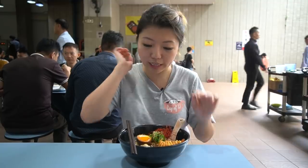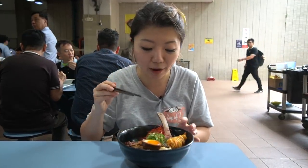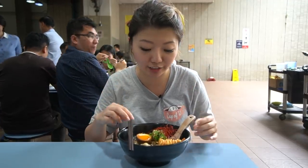This is what they call a Singaporean ramen. So it's got all of the best ingredients. I can already see that they have sambal on the side, they have prawn mee in there, they have all of the good flavors that you will be able to taste here in Singapore.